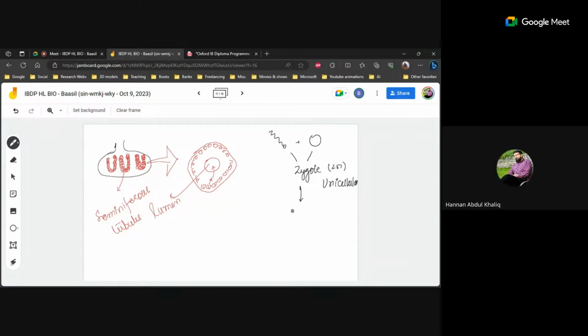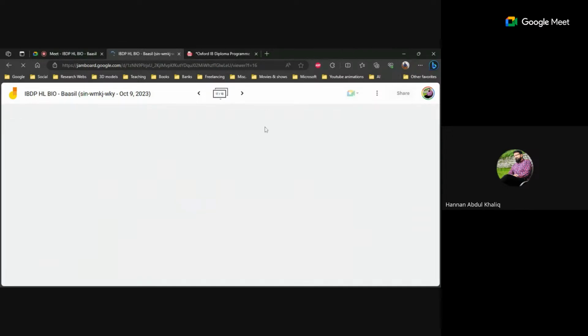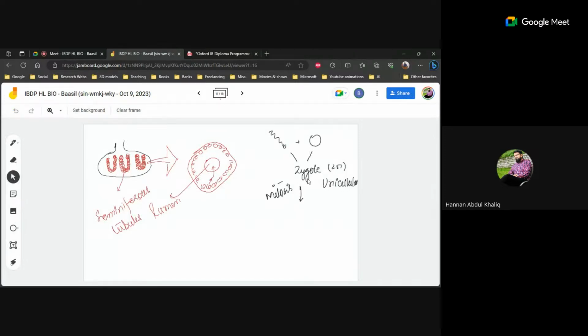It would be named a bit differently when it starts performing mitosis. After the very first mitosis, this same zygote would appear like this under the microscope. Once it starts multiplying, the very first cell would be looking like this.